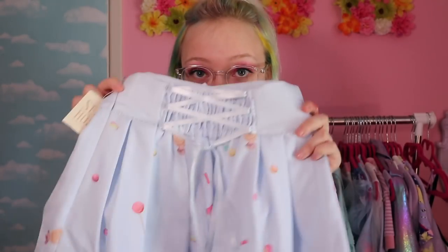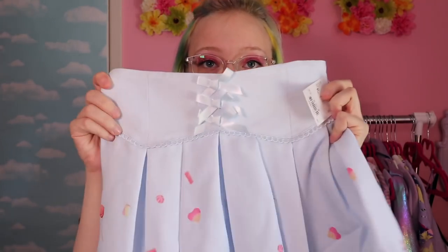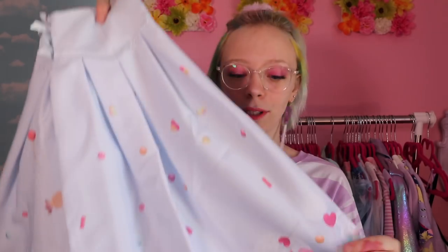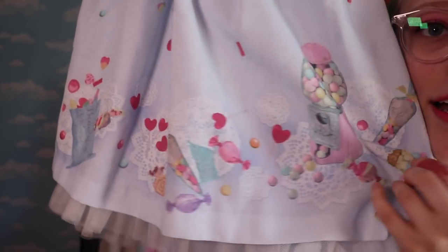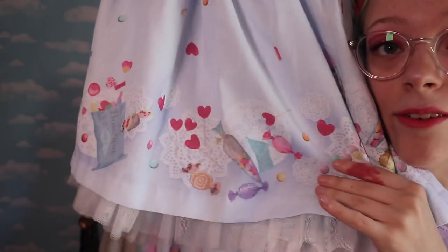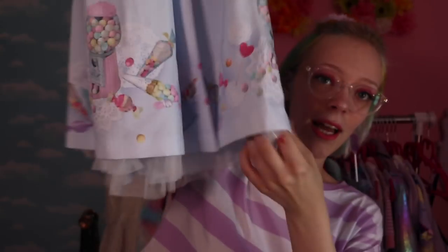So I have the shirt and then I got this really precious skirt, it's got the shirring in the back and then a really cute bow in the front. It's a baby sky blue and it's just got candies on the bottom. You know I'm a sucker for a little cute candy aesthetic. Been really loving the sweets, been really loving the fruits, but this skirt is adorable. It's got little bits of ruffle on the bottom. I love it very much. I got the whole set for like $100, which some people may say is really expensive, but I'm like, hey, on their own, they were like $90. So I'm like, that's a steal for me. You know what I'm saying?